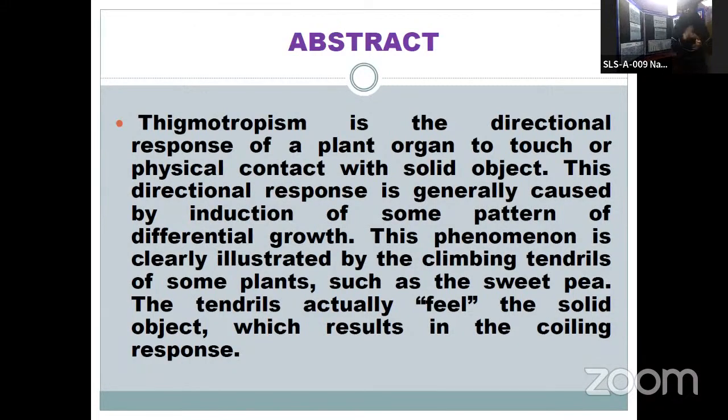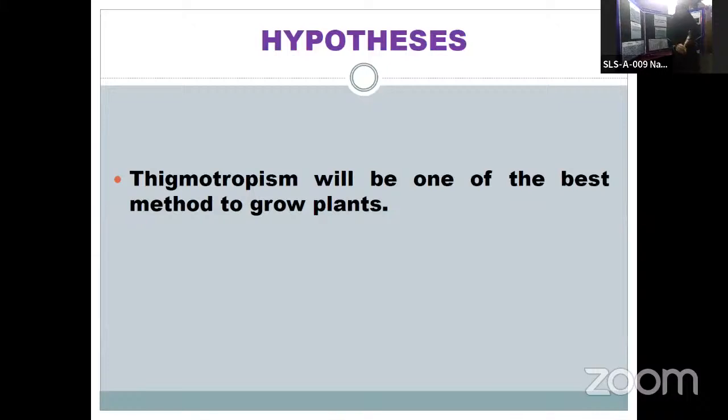Here, the non-contact cells start to grow faster, whereas the contact cells start to compress, which results in the coiling response. So when the plant grows, the tendrils of the plant simultaneously start to coil around the object, which results in the faster growth of the plant. Due to this, the auxins present in the plant, which help the plant to grow faster, are also increased. This process of stigmotropism helps in good photosynthesis, where the plants are able to expose their leaves to sunlight and are able to grow faster.